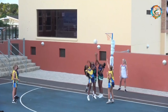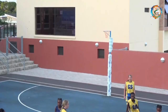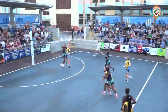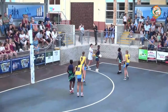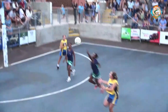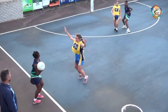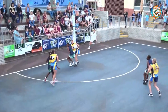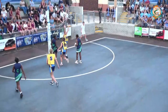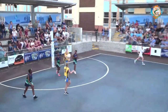Up the rebound, another chance. Who's going to get the ball then? Right, that was a penalty to the goalkeeper of Charlo. The tussle for the ball going on there. And Settlers Park could take the ball outside, throw over to the goal shooter, but well picked up by the goalkeeper of Charlo. Goal shooter trying another step forward, and another goal for Settlers.